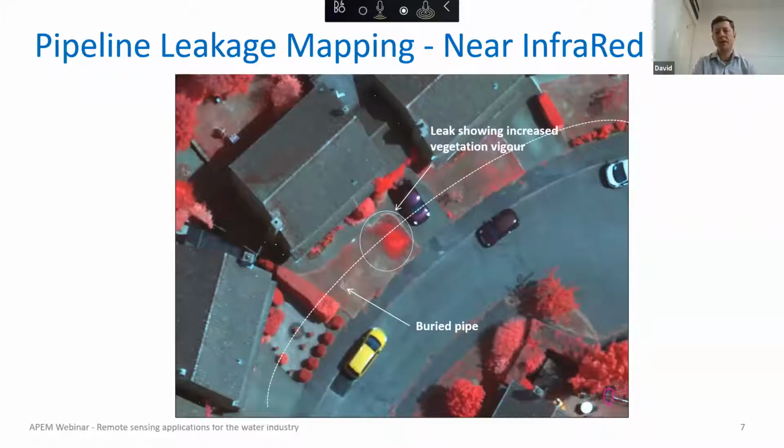And then that dashed line is the buried pipe. So it's a fairly simple technique, but it's very effective: flying over a whole area along the pipe routes, georeferencing and orthomosaicing that imagery, and then searching along the pipe routes for these areas of interest. Some of them will be really clear like that one, some of them won't be so clear. So we grade them into categories of how confident we are that there's a leak going on there.